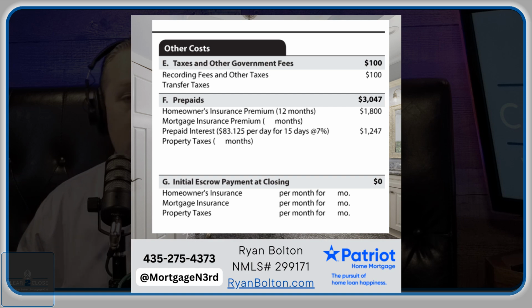The next section is known as prepaids. So this is going to be for your homeowner's insurance. When you buy a home, you have the principal and interest on the loan itself. Then you're also going to have the homeowner's insurance, which is typically a yearly policy, and then the property taxes, which in Utah are due every year in November, right around the holidays. So most people opt for an escrow account, where they take that yearly fee, divide it by 12, and just add that to their mortgage payment.